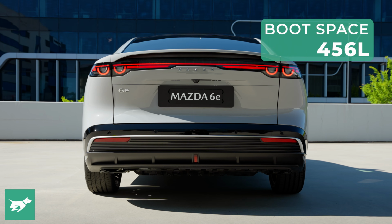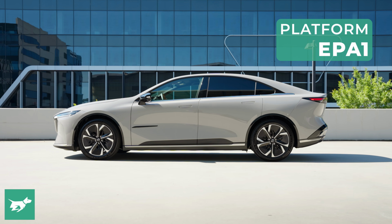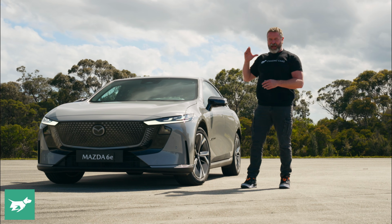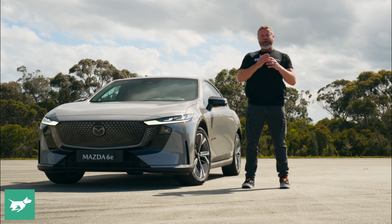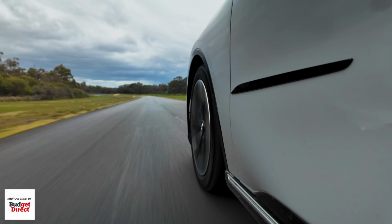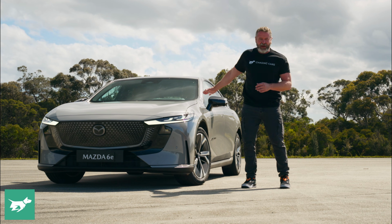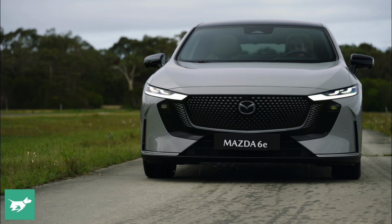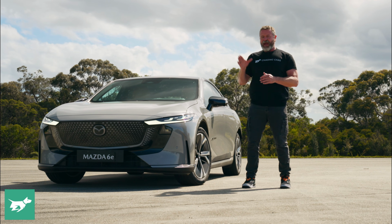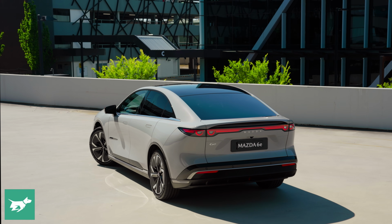Now, it is a joint venture with Changan Automotive in China, and it does share its platform and its hard points with the Deepal S07. However, this is a completely different styling effort, a completely retuned car underneath, done by Mazda Motor in Europe, and so we're here to find out, has this successfully shed all of the over-lightness and lack of feel that Chinese EVs seem to be known for these days? And does this have any Mazda DNA in its dynamics?